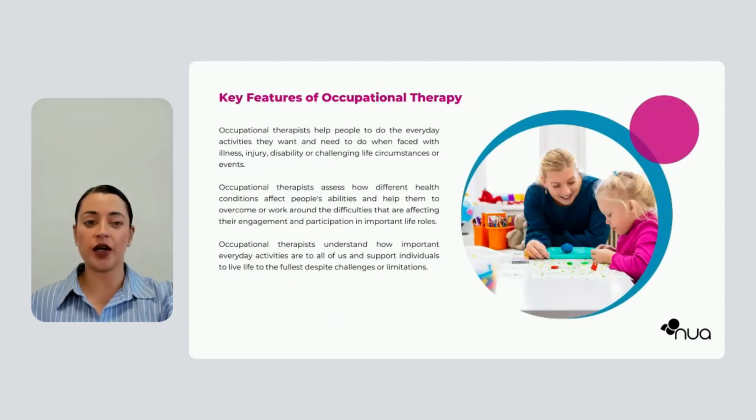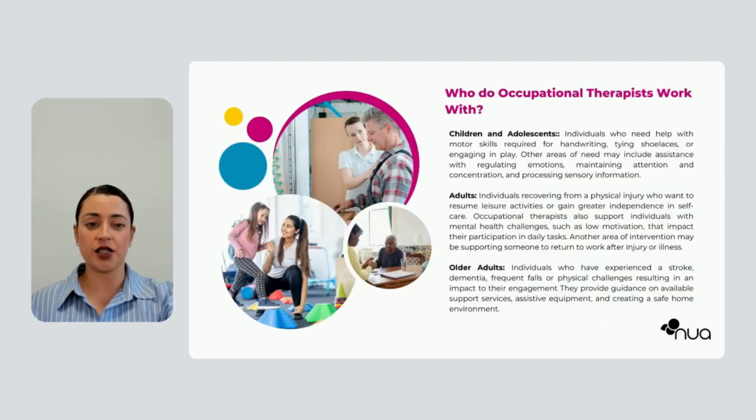Key features of occupational therapy. Occupational therapists help people to do the everyday activities that they want and need to do when faced with illness, injury, disability, or challenging life circumstances or events. Occupational therapists assess how different health conditions affect people's abilities and help them to overcome or work around the difficulties that are affecting their engagement and participation in important life roles. Occupational therapists understand how important everyday activities are to all of us and support individuals to live life to the fullest despite challenges or limitations.